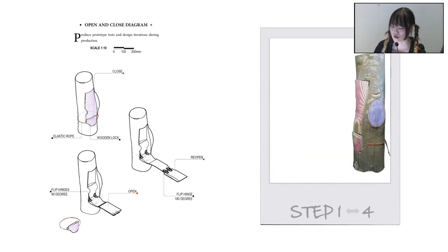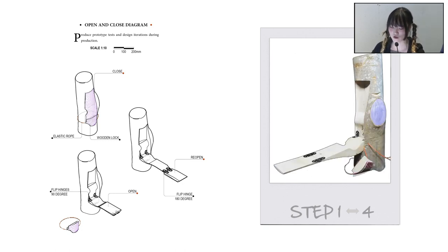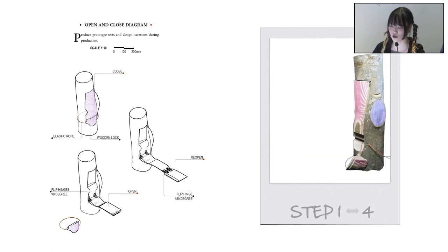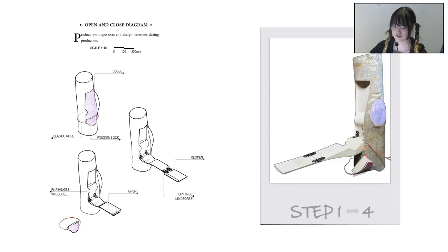So to produce the design, you need to learn to keep track of the error during production, as well as adjust the design according to the production. I think it's very important. This is what I learned when making this prototype.